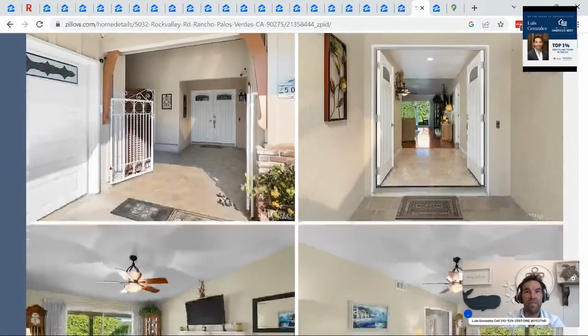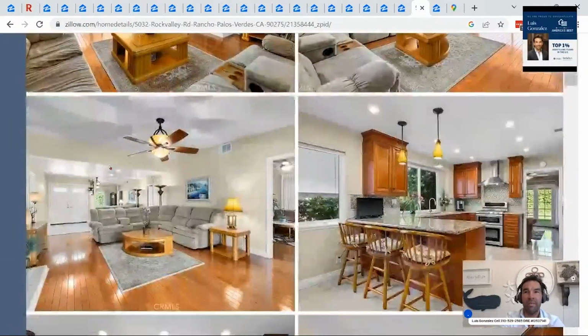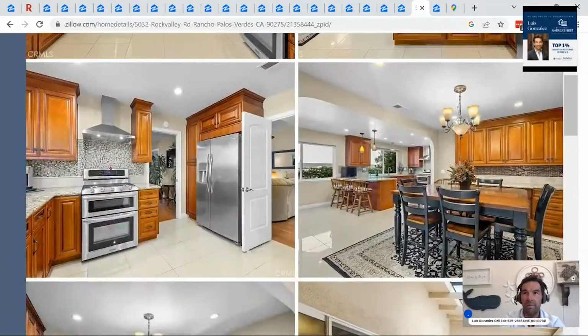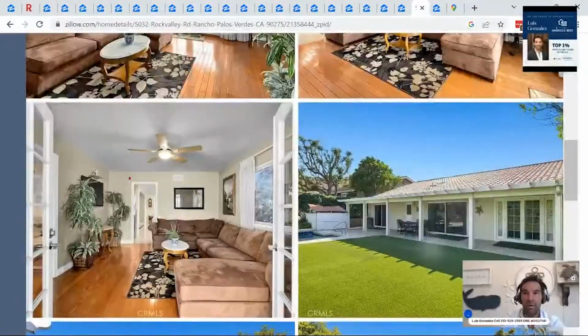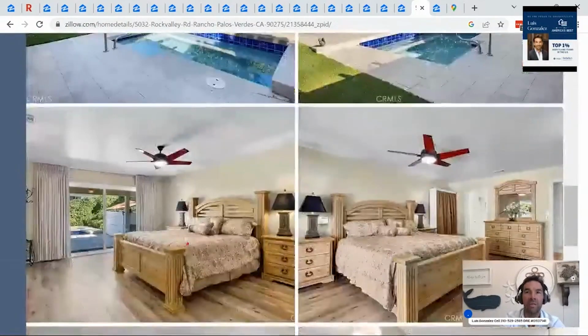Let's see here. There's your entryway. So you have a little entryway there. Living room, nice. Kitchen's nice. Okay, good. Looks good. It has some countertops that might be a little dated, but looks like it's solid. Looks like it's clean. It's open. Looks good. There's your backyard. And there's like a small dipping pool or jacuzzi, maybe. I think it's a jacuzzi.